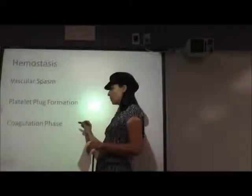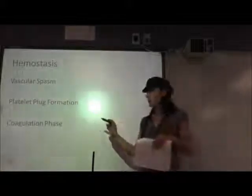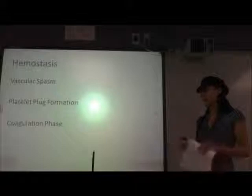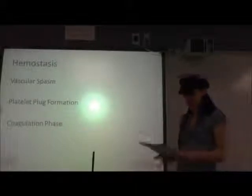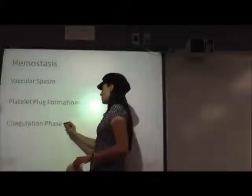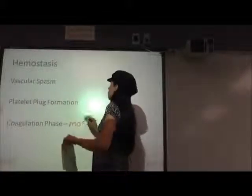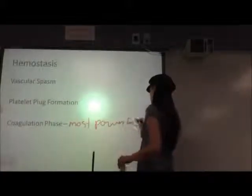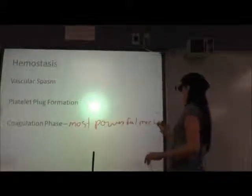Coagulation is a pretty complex process. There's an intrinsic pathway and an extrinsic pathway. I'm not going to test you over the details of it because it's just too much. You guys have enough to worry about, but this is the most powerful mechanism of hemostasis.